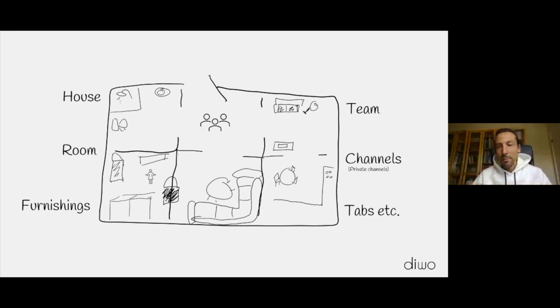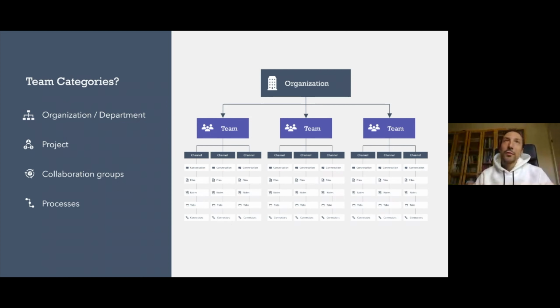And to make it a bit more structured, you could look at Microsoft Teams this way: you can have several different teams. You could have a team for your department or your whole company. You could have it for a project with a clear start and ending. You can have collaboration groups, and you can have a team for processes, etc.